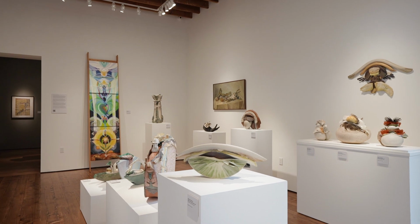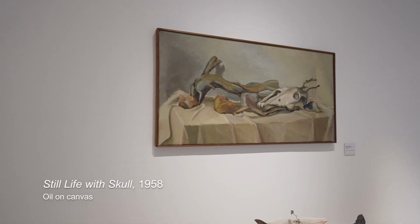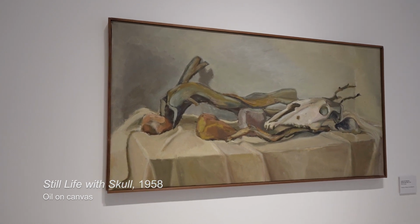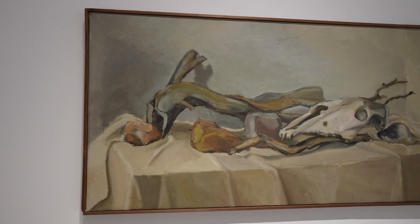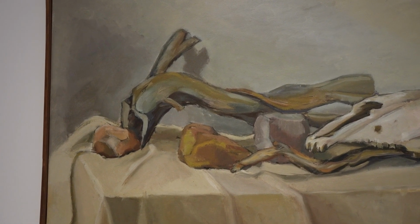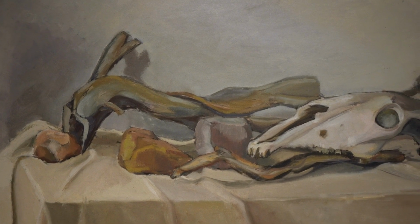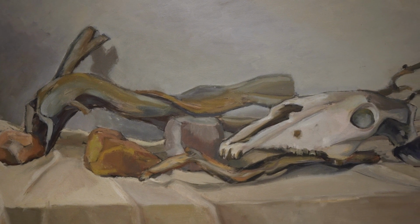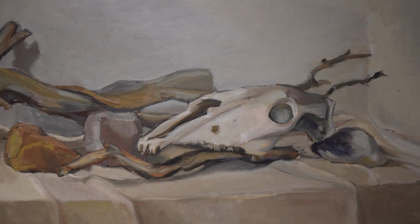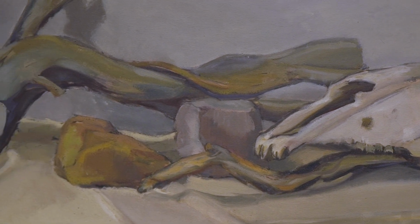Andrée painted Still Life with Skull in 1958, a few years after she graduated from Scripps with her undergraduate art degree. When we look at it over the arc of her career, it's an important transition piece as well in the exhibition, which talks about the life cycles, life, death, rebirth, and we see that in the skull and the wooden branch forms, the stone forms in the still life, where she's really looking at bringing in works of nature in this composition and the ideas of decay and regeneration.